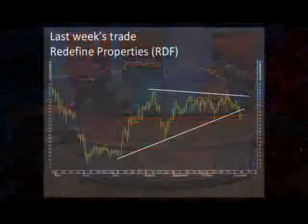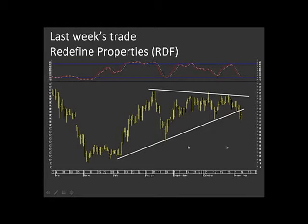Let's quickly have a look at what happened. The chart of Redefine is up on the screen at the moment. What I'd identified was that the stock seemed to be narrowing into this large triangular type of pattern, and this lower uptrend had held quite nicely as support. There was also a bit of a sideways channel that had been evident since September, basically between about R11.40 and R11.90 per share.